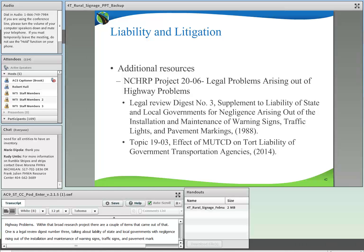And then topic 19-03 from 2014, the effect of the MUTCD on tort liability. Again, it gives some resource information available to you in dealing with this issue of liability and the fear of litigation associated with that.